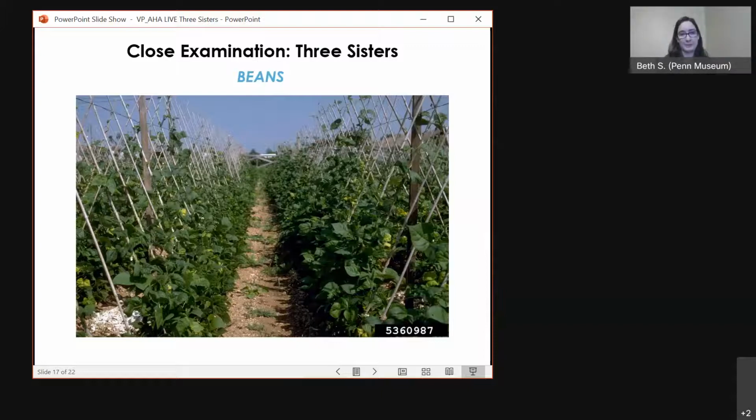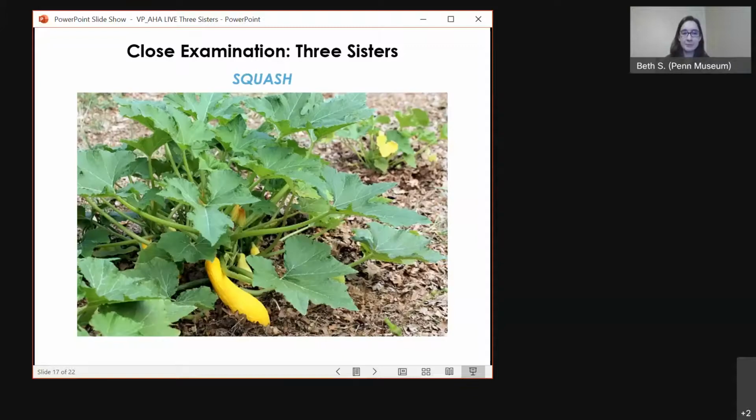Great, great observations. Now our last one we're going to look at is squash. All right, so same thing. Take a moment to look at this photo. What do you observe about the way this squash is growing just by itself? Maybe you notice where it's growing. Maybe you notice particular colors or features of the plant. What do you notice about the way the squash is growing, how it grows?